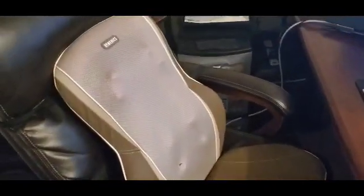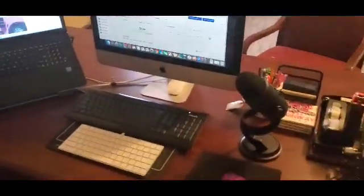This is my desk area. Indian gave this to Jason for a Christmas present one year and he never used it. So I put it in my office so that I can sit and dispatch and get a massage. This is my computer area.